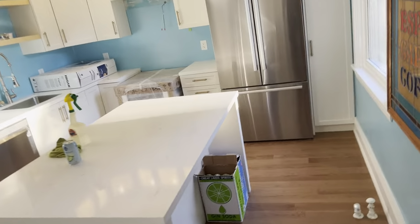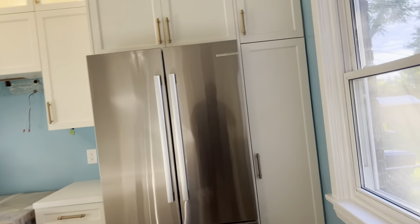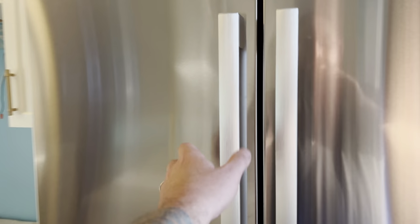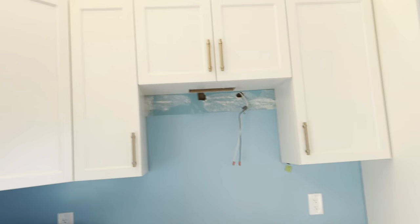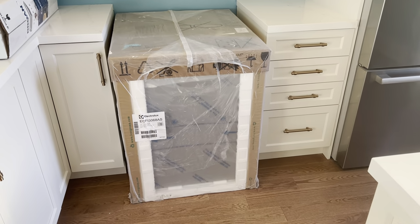Kitchen's actually clean, which is great. Put the handles on the fridge this morning. Got the essentials. This is getting drilled today. There's the new hood fan because the other one was mangled. We put the stove here, but we didn't take it out yet because they're going to be drilling right above it. So after they're done all the drilling and cleanup, we're going to take the stove out and actually plug it in and stuff.